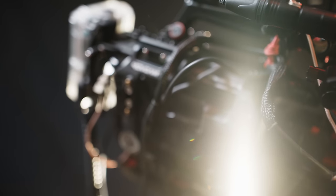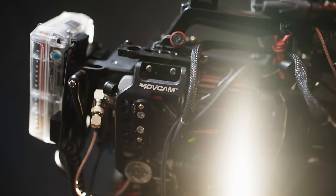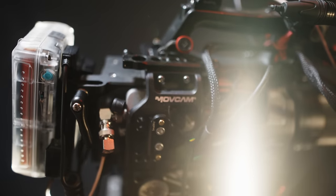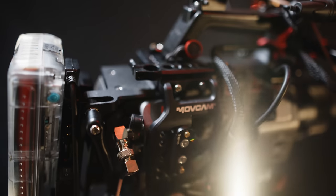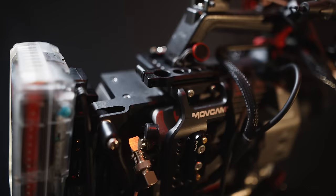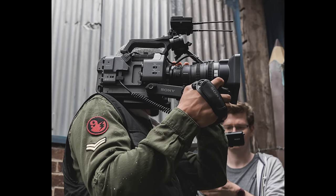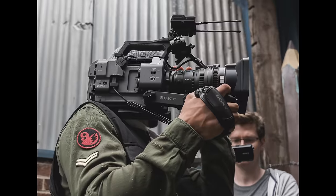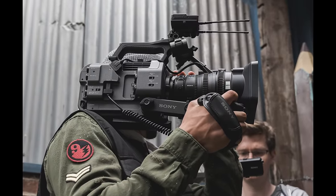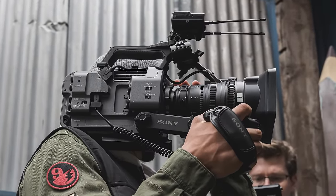I actually have a Movcam side plate and rear plate. They do the whole thing and it's wonderful, but the version I got was a pre-production version and it didn't quite fit. While Sony have redesigned the shoulder pad slightly, it's still not ideal for shooting handheld. You just can't get the camera where it needs to be, which is the center of gravity on your shoulder.